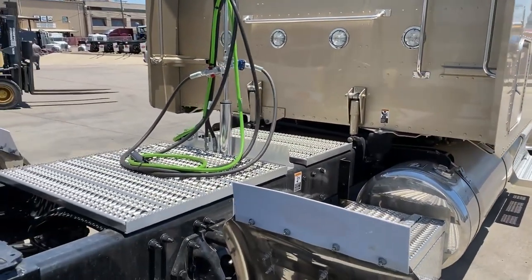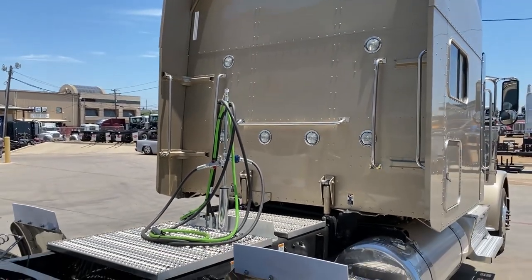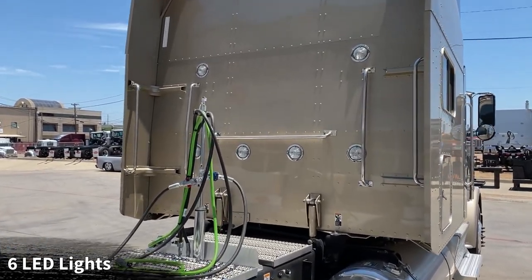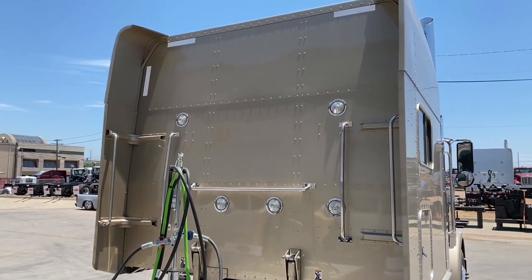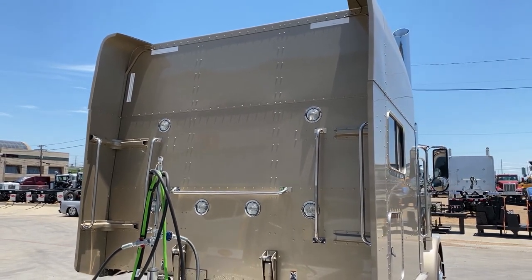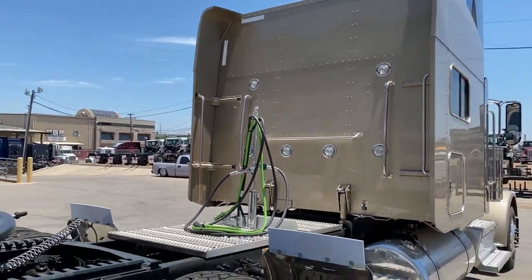Pogo stick right there on the deck plate. You've got deck plate access on both sides, grab handles, and 6 load lights from the factory. 6 is the most that you can do with the flush mounted from the factory. You also have the option to do the bracket mounted load lights further up. If you want us to add more load lights and do the flush mounted or bracket mounted, we can do that here in our body shop or rig up shop as well.